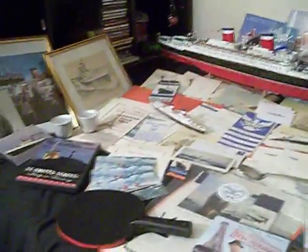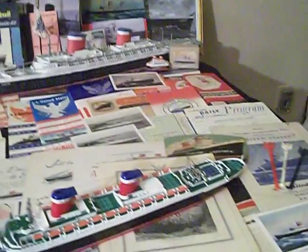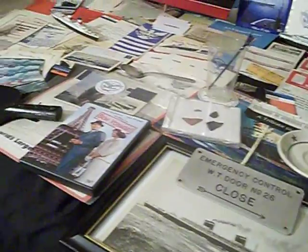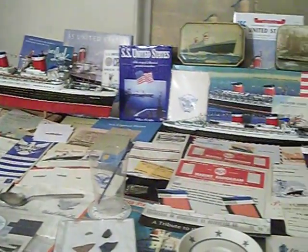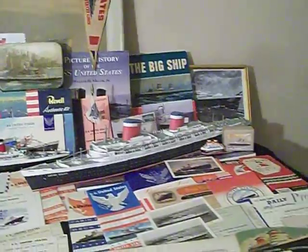Alright. As you guys can see, this is literally the entire scope of the collection. There's a little bit of everything. From brochures to menus, deck plans, silverware, china, items used on board, photographs, postcards, books, models, just a little bit of everything. But I don't have everything up here. I've got the majority of everything up here, but I have a few things right down there. I'll point those out in a moment.